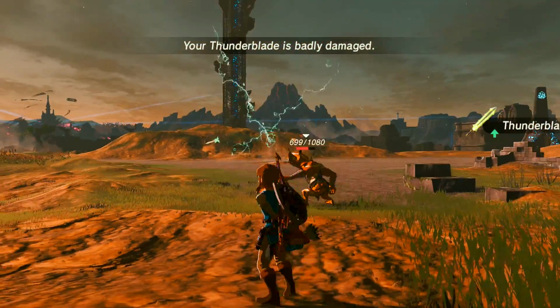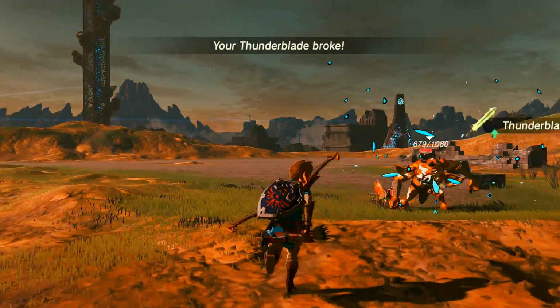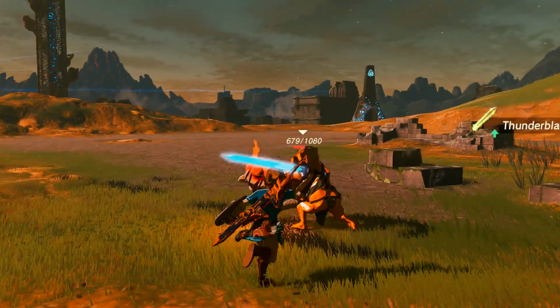But seeing as everyone was so annoyed with the fact that weapons break so often in the original, Breath of the Wild 2 for sure has to make some upgrades in that department.